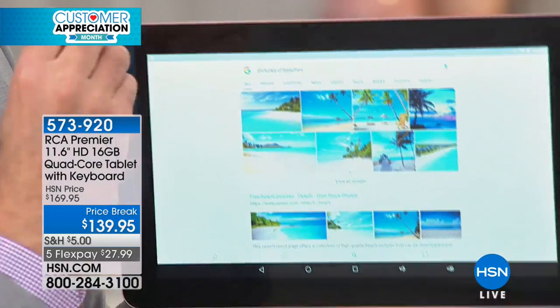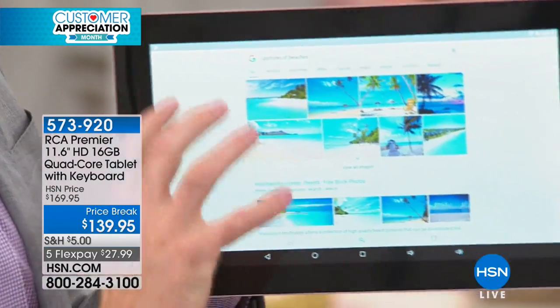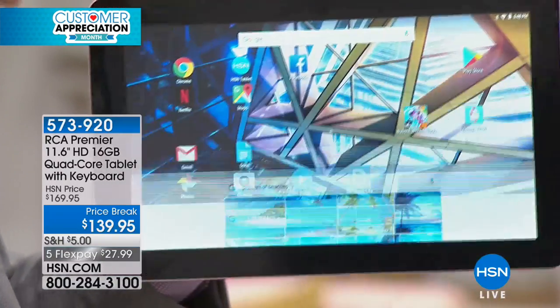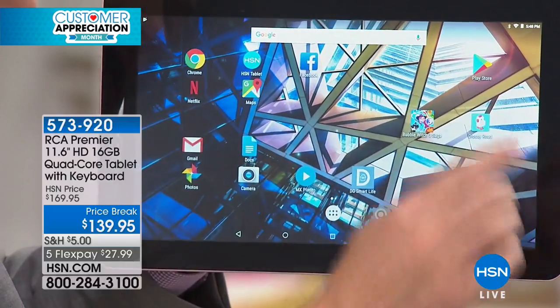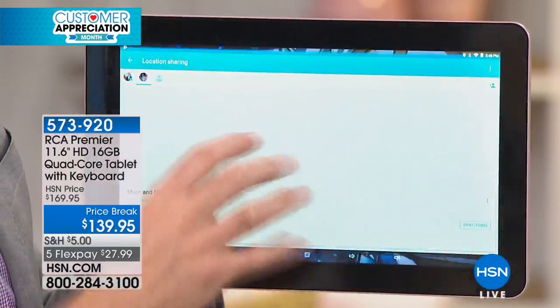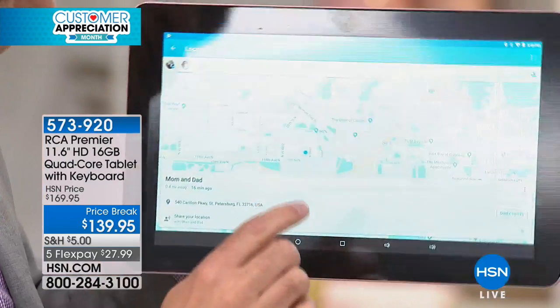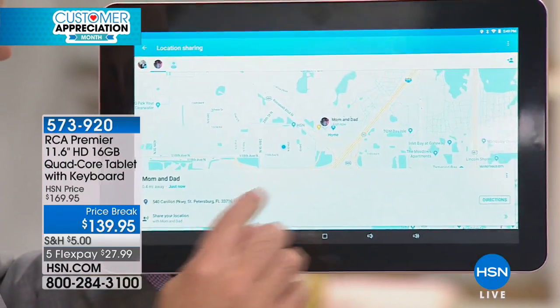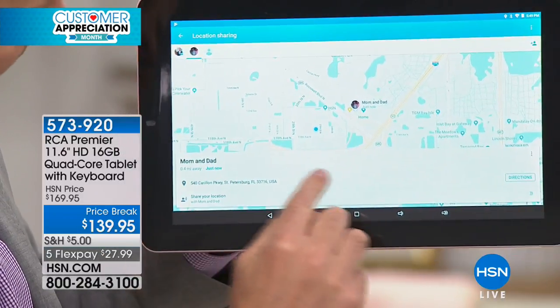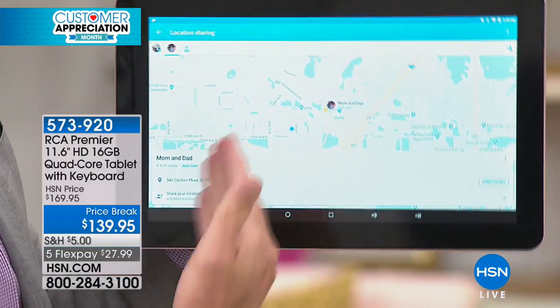You get the idea, right? When you're talking to your tablet, you have questions for your tablet. Talking to it is an easy thing to do, as you guys have seen. Navigating is another really easy thing. I'm going to hop into my Google Maps. This is one of the brand new features, and that is the ability to location share. You see down here it says mom and dad. I touch my folks' name here. I have chosen to always share my location with my parents.